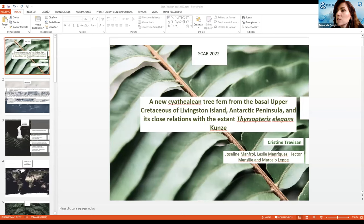A new Cyatheaceae tree fern from the basal Upper Cretaceous of Livingston Island, Antarctic Peninsula, and its close relations with the extant Thyrsopteris elegans.